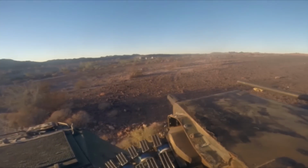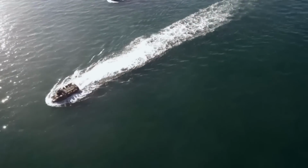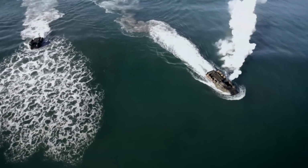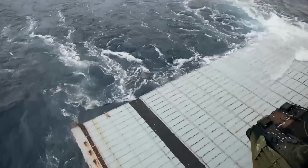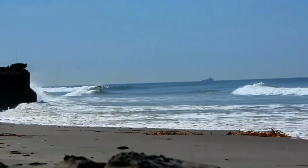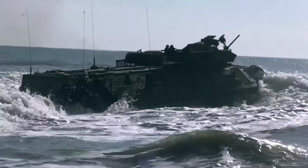The roofline features a turret equipped with an M2 50 caliber machine gun and an MK19 40mm automatic grenade launcher that can accurately strike targets at a range of 1.5 kilometers. AAVs have powered ashore in a variety of conflicts, including the first Gulf War. And while it has developed into a highly adaptable battlefield weapon, it is still very much an amphibious vehicle, capable on land, but not of the land.